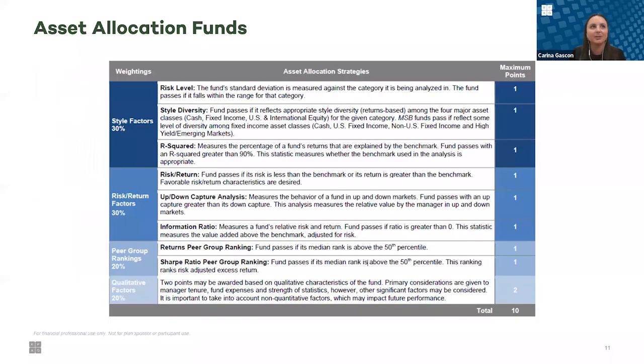Now, let's move on to how this breaks out on the scorecard itself. Again, it is extremely similar to the active fund scorecard. We still have 80% quantitative, 20% qualitative factors. Those breakdowns and weightings for each of those quant factors are the same: 30% style, 30% risk return, and 20% peer group. I'll just highlight, as I highlighted in the previous slide, that the style factors are slightly different because we're looking at different funds here.